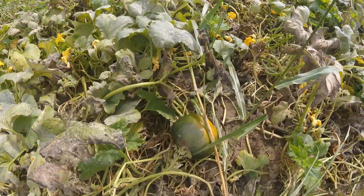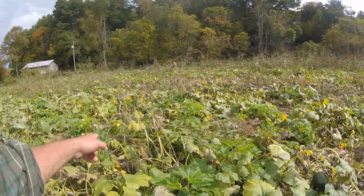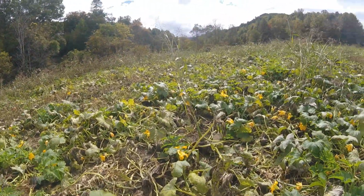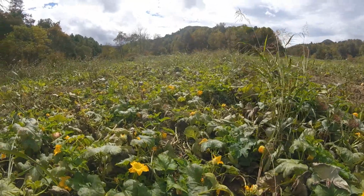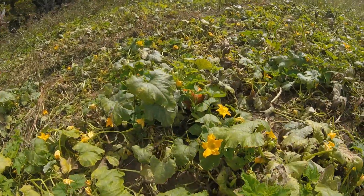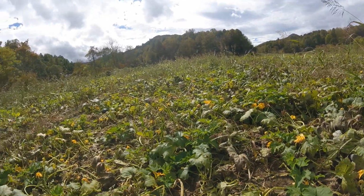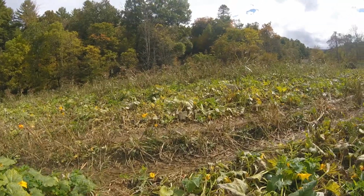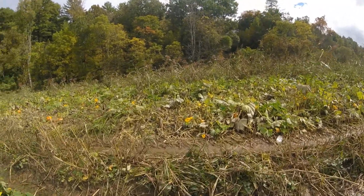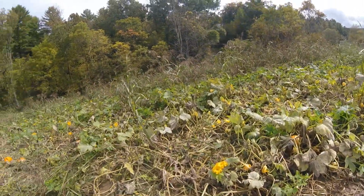But there's a pumpkin. You know, we're 3 weeks from Halloween. I'd like to get these picked this weekend out of here. There's a pumpkin. I mean, there's lots of pumpkins laying in here. They're just not orange, which is a problem. So hopefully we can get these out of here this week.